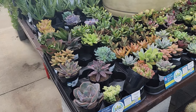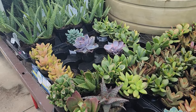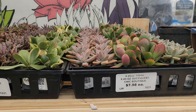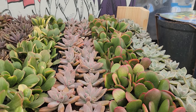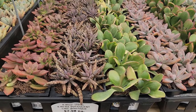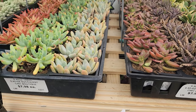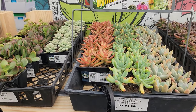So look at all of these beautiful, colorful succulents, you guys. They look so nice. And I can't believe that they have them outside already because, I don't know, I don't feel that it's that warm yet. But they seem to be doing well. They've been out here for a few days. And none of them look like they have any cold damage. But look at all these different colors, different shapes. They're just beautiful, you guys.